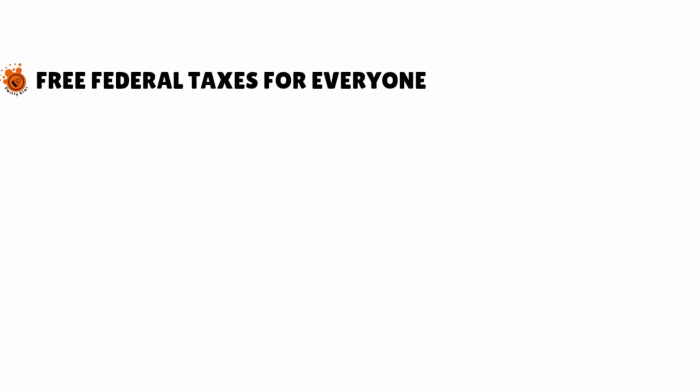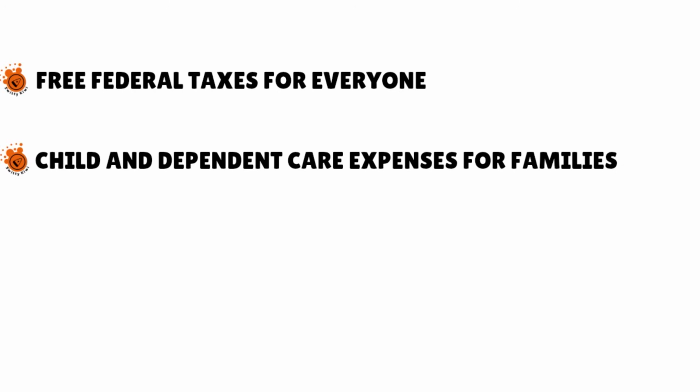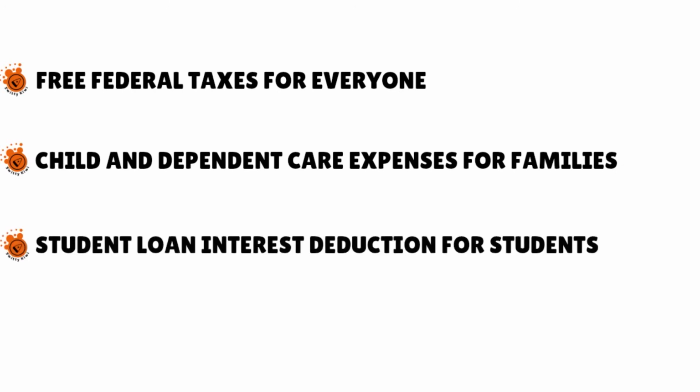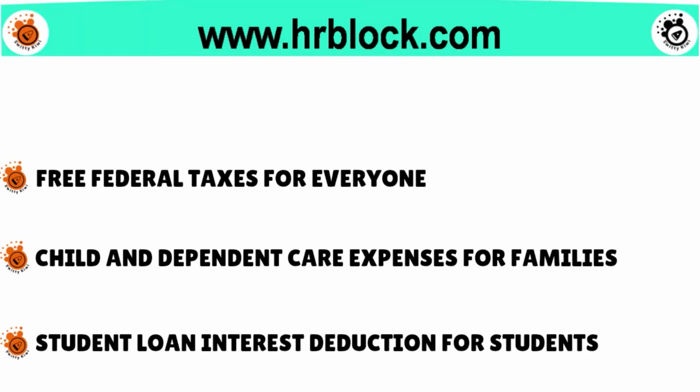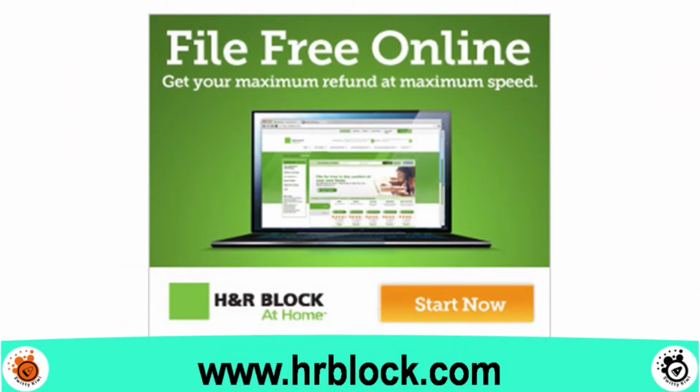So included in the free federal online filing, this is free federal taxes for everyone, are child and dependent care expenses for families, student loan interest deductions, tuition and fee statements for students, and unemployment income on Form 1099-G for the unemployed. So H&R Block free online tax filing includes more forms than TurboTax. That's one thing we have found.